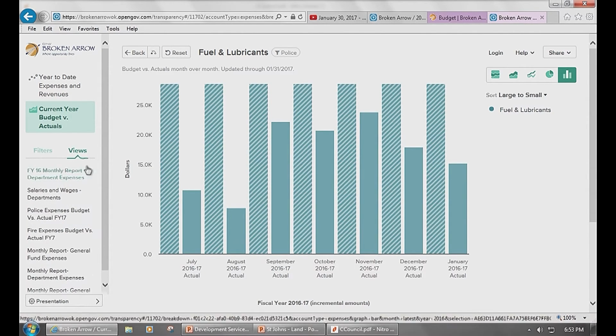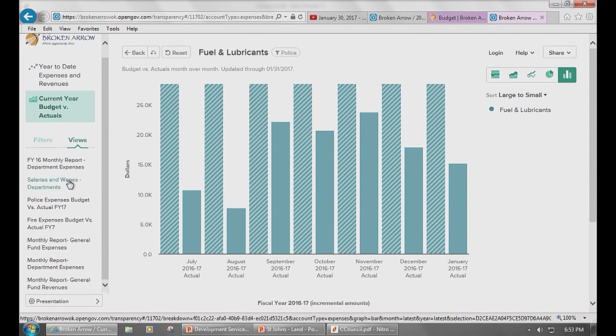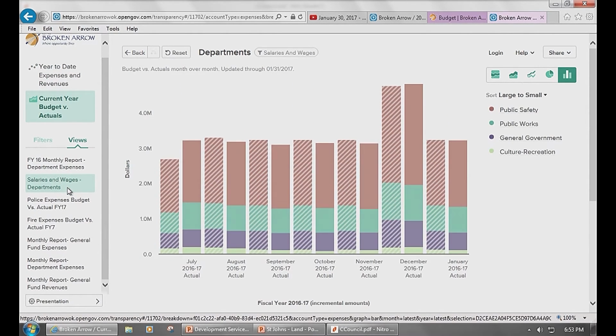These also have some preset views if you'd like to look at any of them. So this one right here is just salaries and wages across all the departments. So you can again drill down into specific departments or divisions just to get down wherever you'd like to see. And we also have some just broken out by police and fire. And these are just presets, so if someone came to us and would prefer to see finance, salaries, and wages specifically, we can always add a view to see whatever the citizens would like to view.